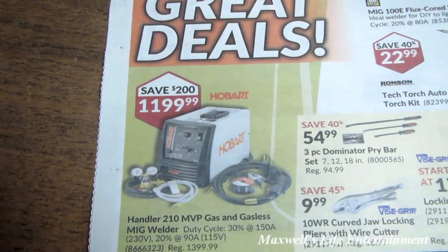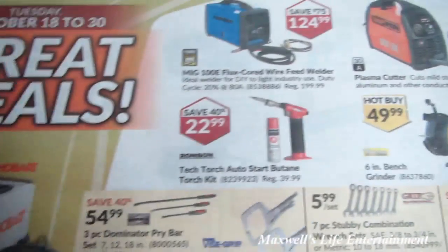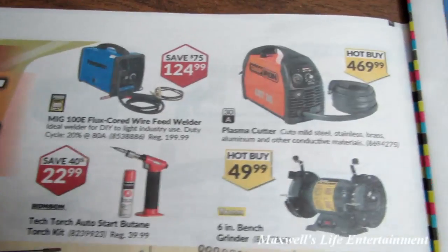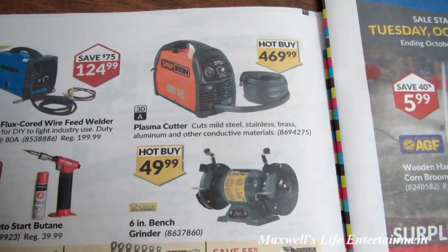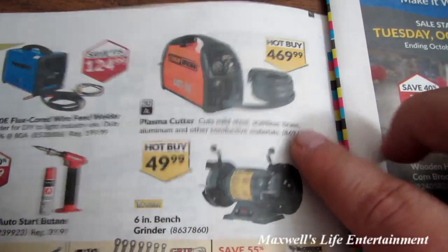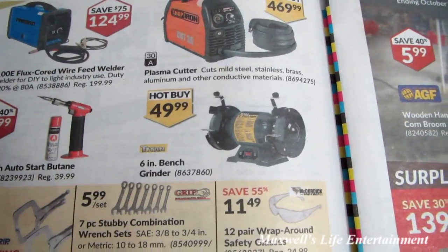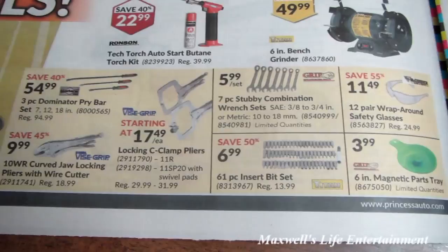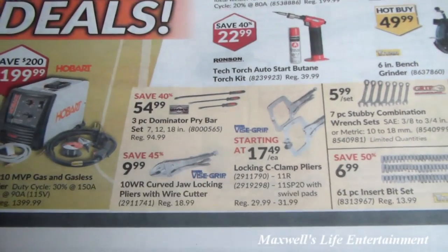Right here there's a big sale on a Hobart welder, $200 off, for $1,199.99. MIG 100E flux core wire feed welder for $124.99. You've got a plasma cutter that cuts mild steel, stainless, brass, aluminum and other conductive materials for $469.99. I wonder how that would stand up against a Hypertherm or a more popular brand. 6-inch bench grinder for $49.99. Various other tools: combination wrenches, vice grips, curved jaw locking pliers, Dominator pry bars, all sorts of good stuff at Princess Auto.